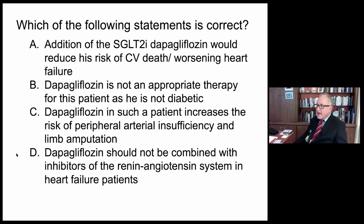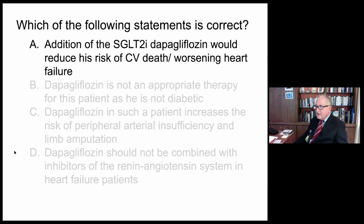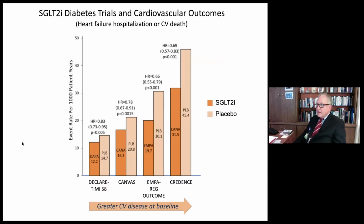So if you think about that, the answer that we're looking for here is A, the addition of the SGLT2 inhibitor, dapagliflozin, would reduce his risk for cardiovascular death and worsening heart failure. And we know this based on studies that I will show you now, but the predicate for this, where this even trial came from, is that we knew from diabetes studies over the past several years that have included SGLT2 inhibitors, that the incidence of heart failure hospitalization or cardiovascular death was reduced.